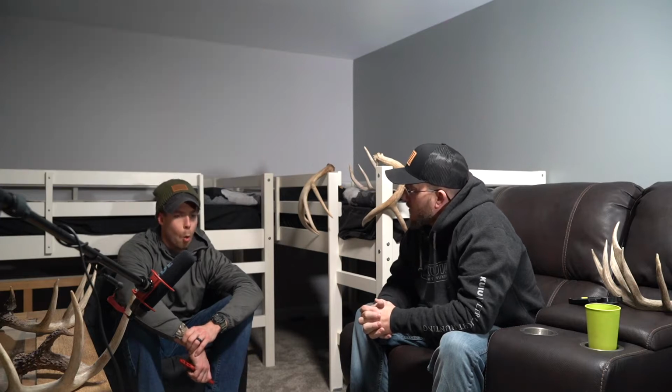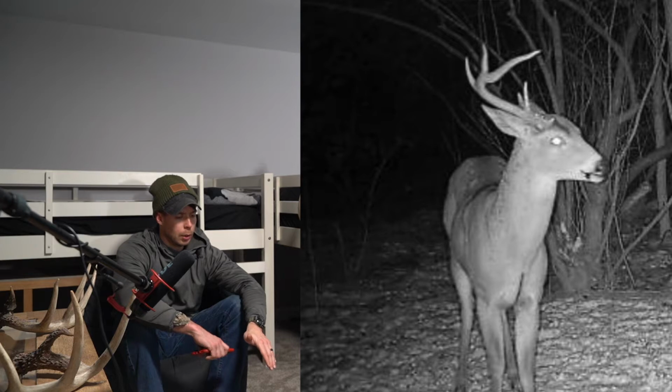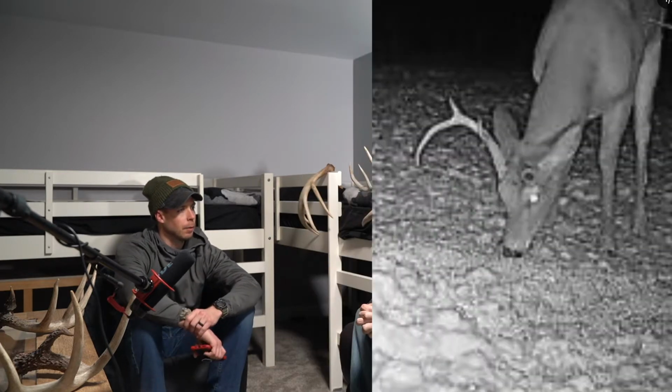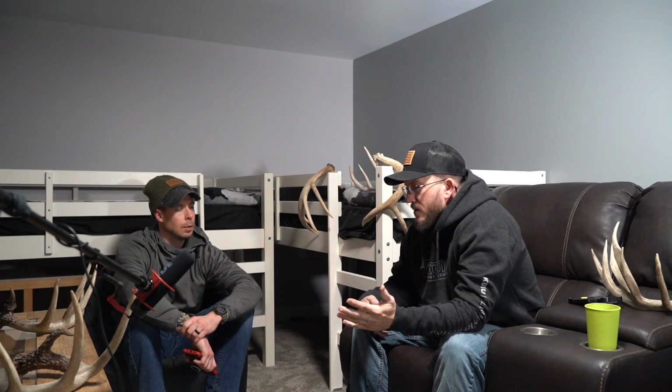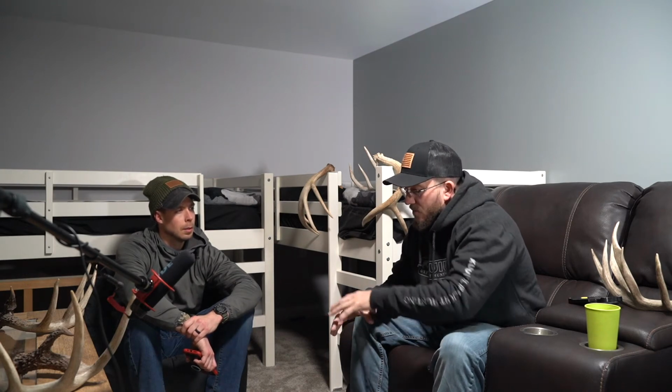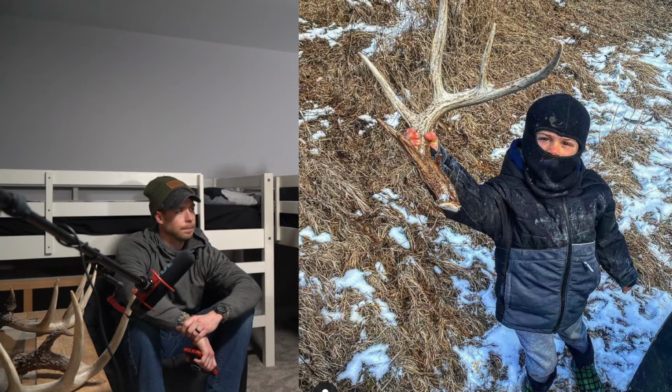Nope. Okay. What about, do you spend a lot of time in the timber, or would you say the majority of your sheds come from the actual ag fields in farm country? It's a lot of buffer strips, to be honest with you, where they're in a washout or whatever. They'll sit there and bed in that little washout or that buffer strip.